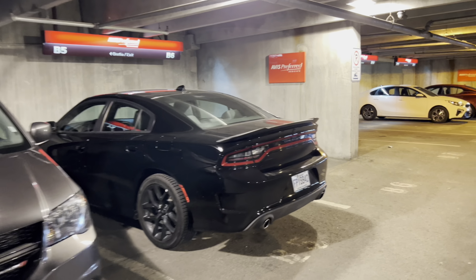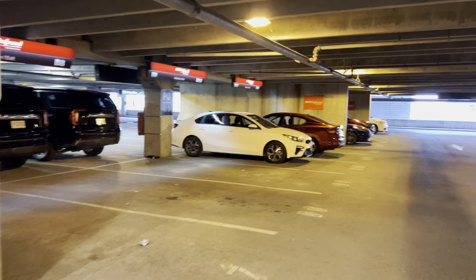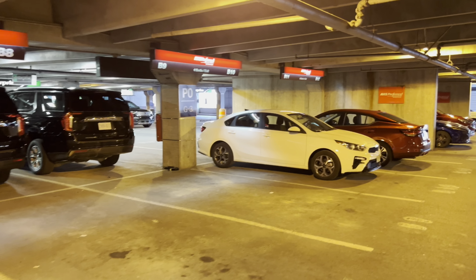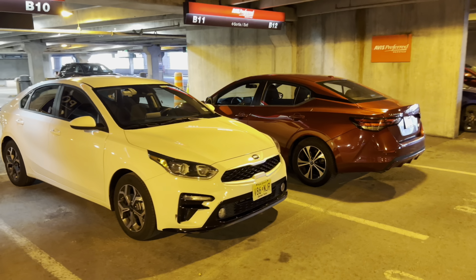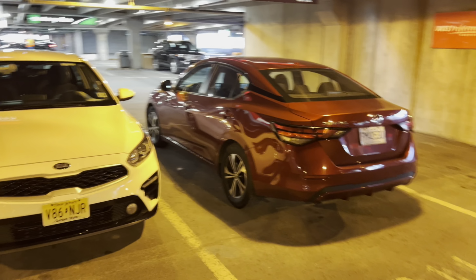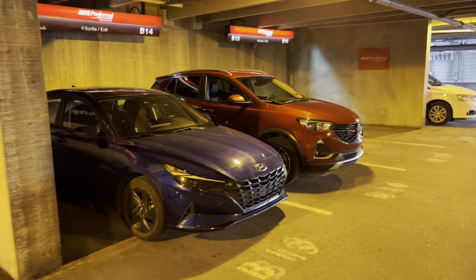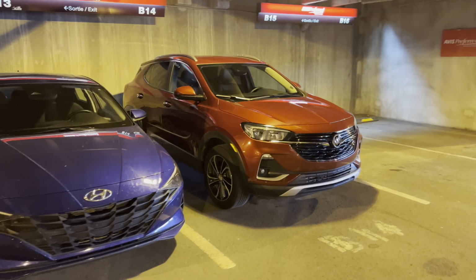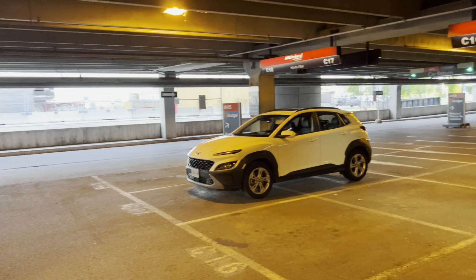There's a Jaguar. And we got a Caravan, we got a Dodge Charger. I did a quick walk through the garage, and it looks like they're a little bit lower on cars compared to Toronto, but let's see what we got here. We got a Kia Sentra, got a Hyundai Buick SUV. Sorry about all the noise, they got some pretty loud fans running here. We've got a Hyundai Kona.